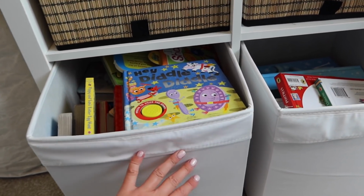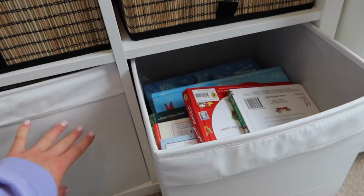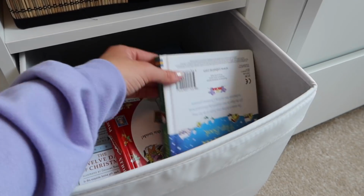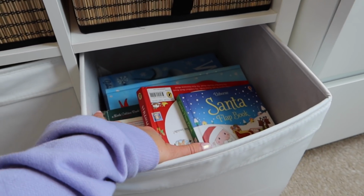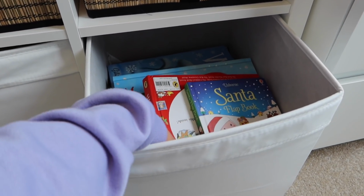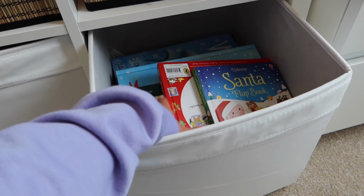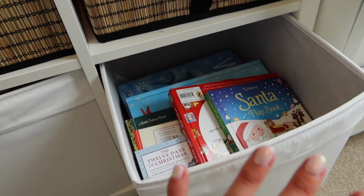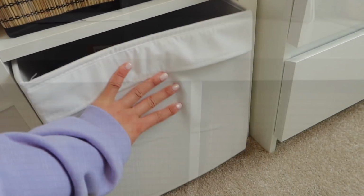I know I've mentioned it before, but he absolutely loves these books. He's obsessed with them. And then in this drawer we've actually got all of our Christmas themed books. The reason why we put them in here is because out of all 3 children, Stan is less likely to faff with them before Christmas, and it just means that we know where they are and that they're safe, and then we can bring these out towards Christmas time, and that's where they're living for now.